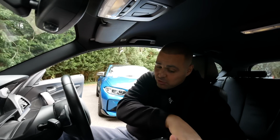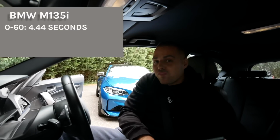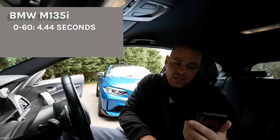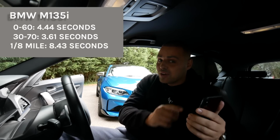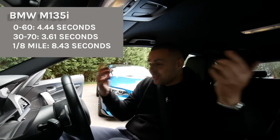So I'm quite impressed with the times. I think the M2 is going to have a bit of a battle trying to keep up with it, but we'll see. 0-60, 4.44 seconds. That's a bloody good time. 30-70, 3.61 seconds. And then 1/8 of a mile, it done it in 8.43 seconds. So they're pretty good times. The M2 is going to have a bit of a battle trying to keep up with that, but we'll see.